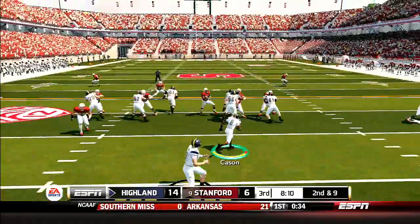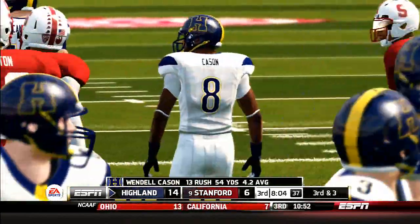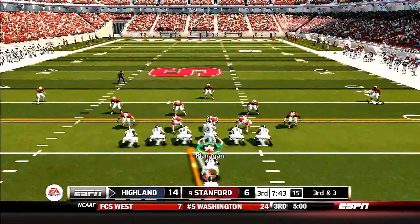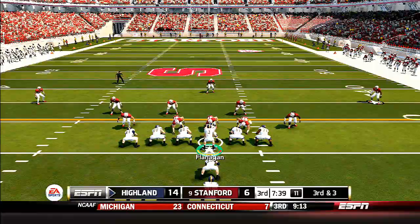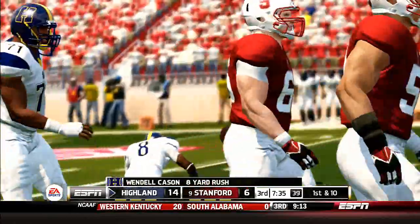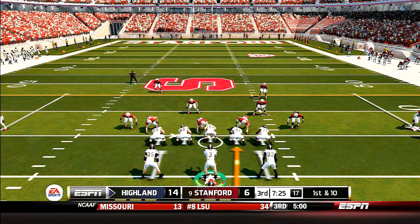So now we'll go 2nd and 9 here after the punt, and we'll see what the Scotties can do on this drive, as they'll hand this one to Kason, and he'll run this one for about 6 yards on the play. It'll be a 3rd and 3. So 3rd and 3 now, big play here, as the defense is trying to get the crowd behind them here at Stanford Stadium, as we'll hand this one off to Kason. Kason will get enough there for the 1st down, as he finds a hole there, and that's going to be a nice little scamper of about 6 yards on the play, enough for the 1st down.